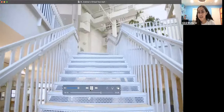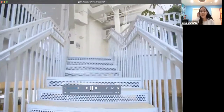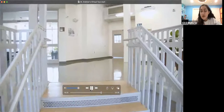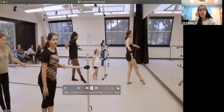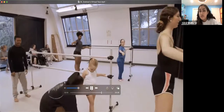I have yet to take an art class at St. Andrews. I'm a very performing arts person. I do dance personally, and I still have to take a painting class before I graduate. But upstairs now we're going to make our way into the small dance studio. This is a great place for individual practice and dance. I talked about the Cameron room upstairs in the old gym, but this is also a place where we do community service. Again, community service is a huge part of St. Andrews, and we have multiple options.